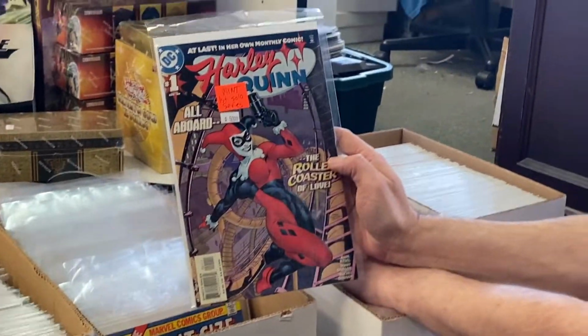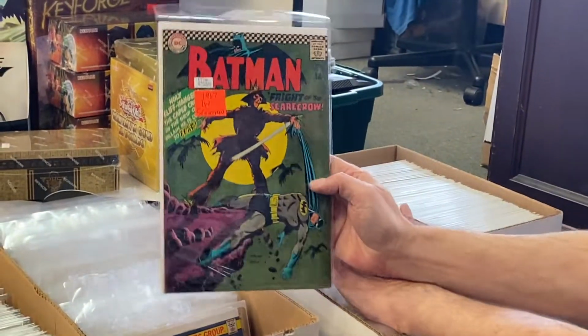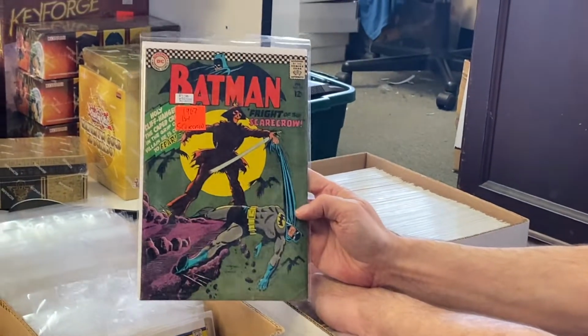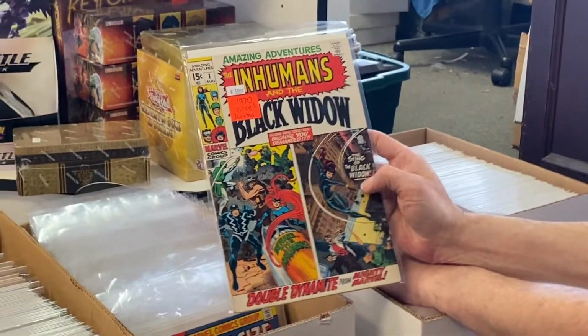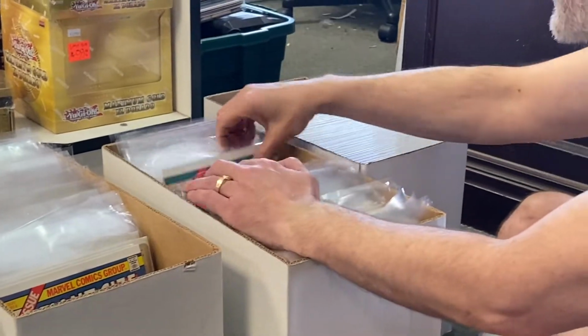Harlequin, $50. On her own. It'll sell. On her own. First appearance of the Scarecrow, $67. The Scarecrow, $250. It's a beauty. Even my wife was like, oh, I like that one. Everyone likes the Scarecrow. First solo Black Widow with a sweet Kirby story in it. $50. I don't know.